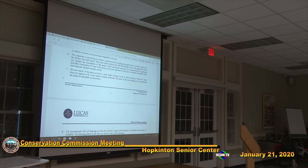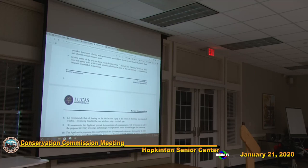Okay. Based on the amount of clearing that's going to go on, and to Matt's point, we would want to have a habitat evaluation performed. A lot of the other comments were fairly minor in nature. It's some cleanup type stuff, and recommendations on phasing, that type of thing.